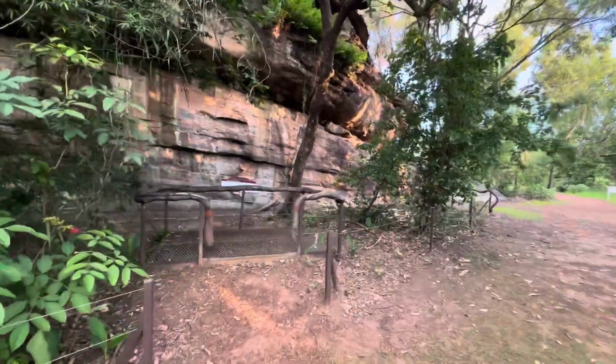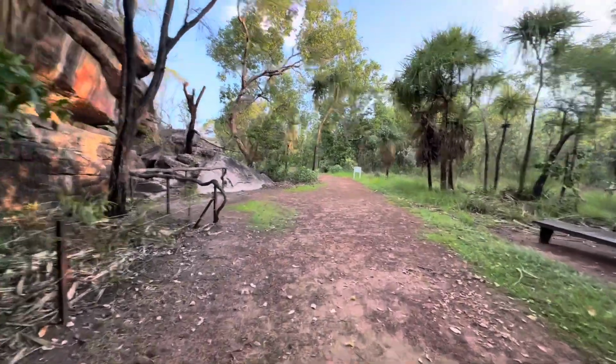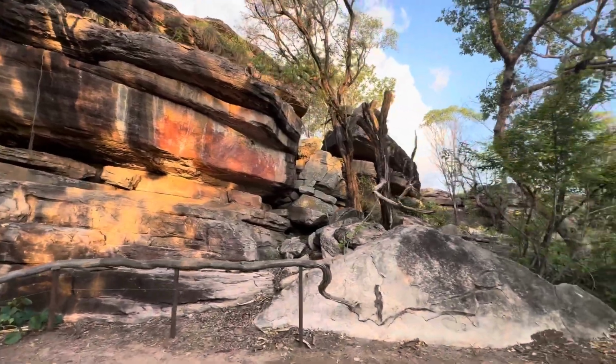This place is stunning for art. This is one of those must-do places. Okay, so that's us back at the car park. There's still bugger all people here, looks like about 5 cars now, maybe 6. That is really a good walk. Sunset's obviously the perfect time, but if you can't do that, it's still worth it. The art here is amazing. Probably only Nourlangie area is better, I reckon. Well, there's not much in it.